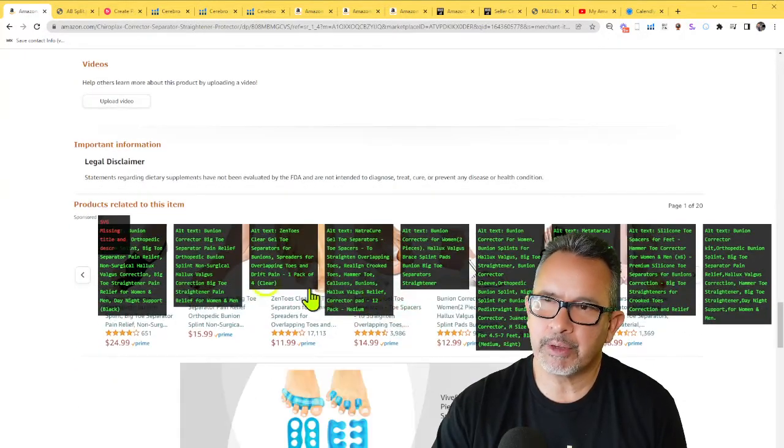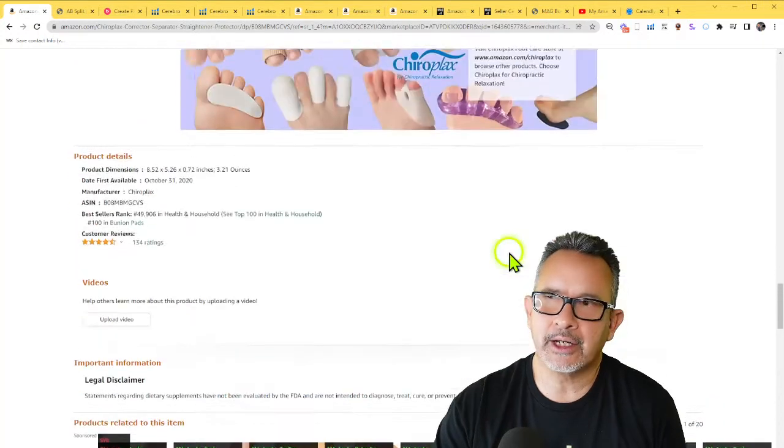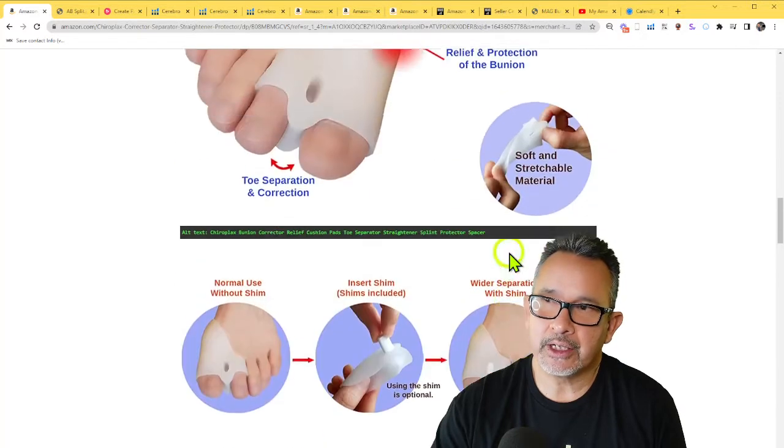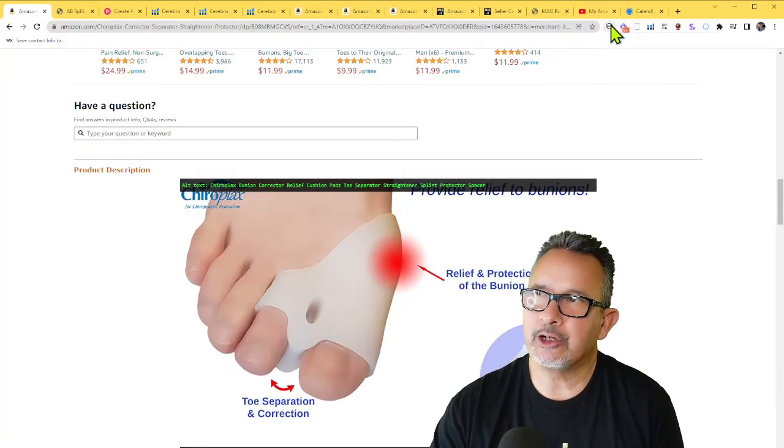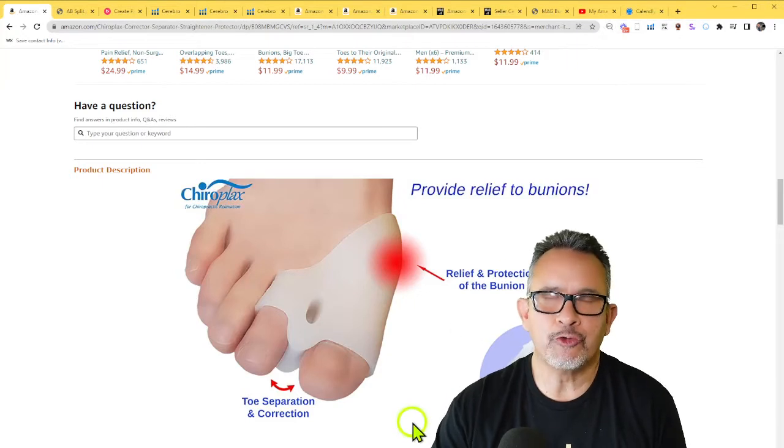I'll show you what your competitors are doing. Do you see here? This is what 100 characters of searchable, crawlable content looks like. I don't know why you're not utilizing it behind every single image, but if you did, that's going to help gain traction and help get you found.